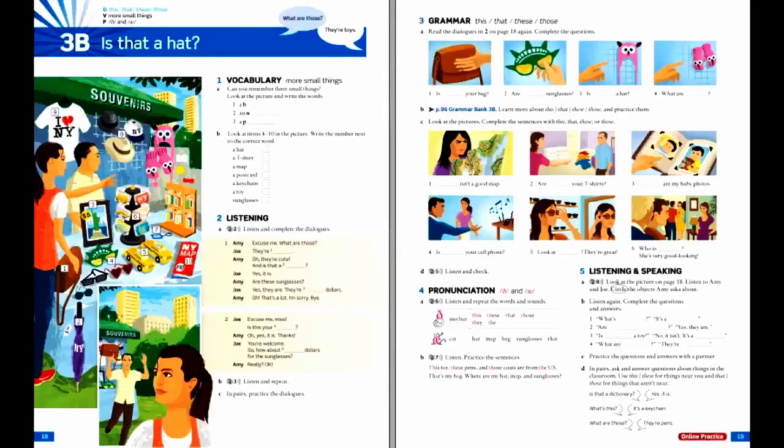2.2. 1. Excuse me, what are those? They're gloves. Oh, they're cute. And is that a hat? Yes, it is. Are these sunglasses? Yes, they are. They're $15. Oh, that's a lot. I'm sorry. Bye.